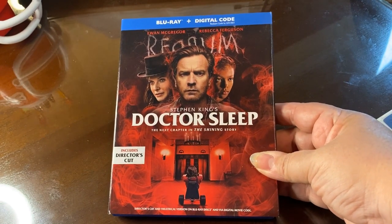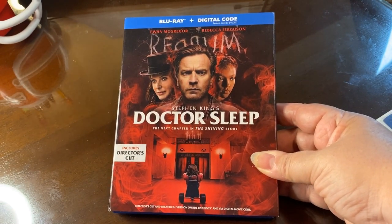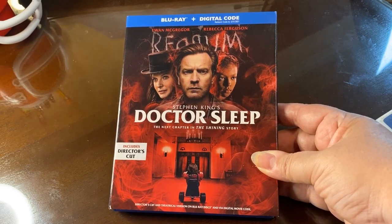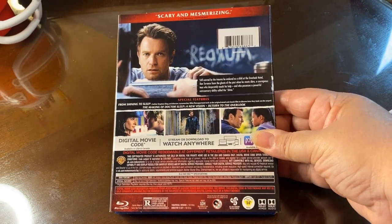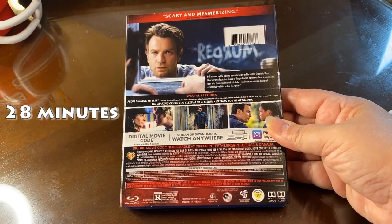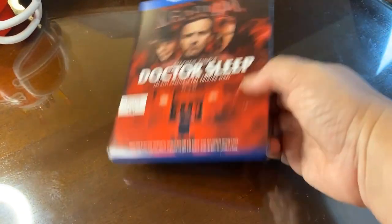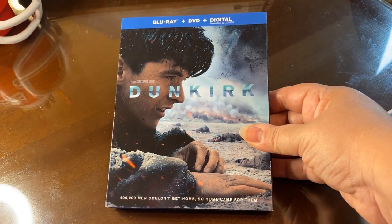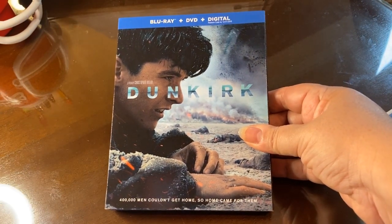Dr. Sleep. I enjoyed Dr. Sleep. I have not watched the director's cut yet, I just watched the theatrical cut. And I think the director's cut has a decent amount of extra footage. Was it like 15 minutes? But I thought this was a nice companion to The Shining. Dunkirk. I have not seen Dunkirk yet. My boys have watched it, but I haven't watched that yet.